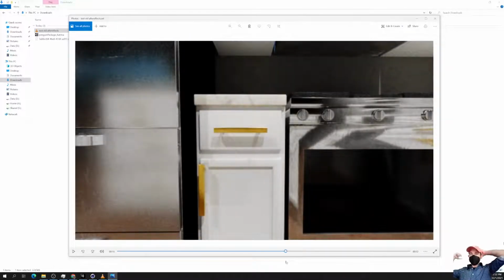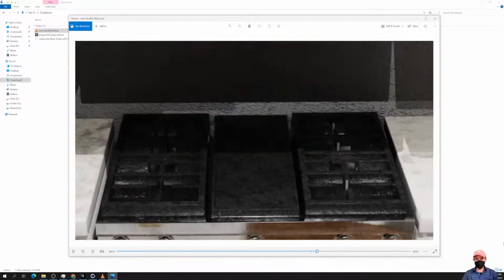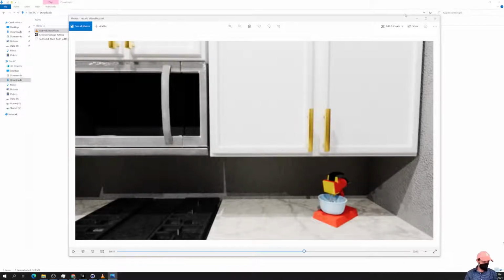Cool. This is a good start. You feel like you're getting the hang of it now? Yeah, I did the rest of the shots earlier just now. Okay, just not rendered yet? No. Okay. Cool, very nice.